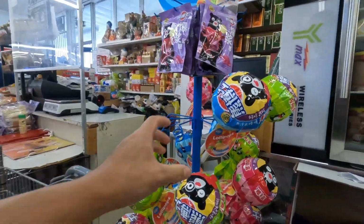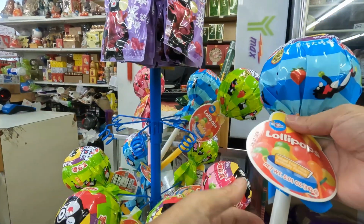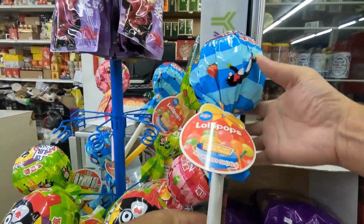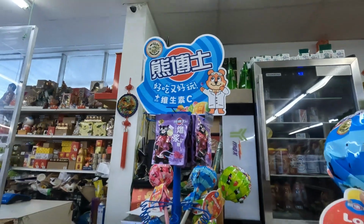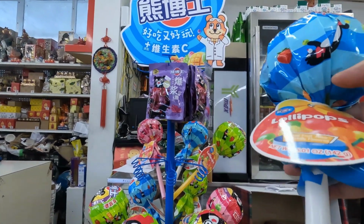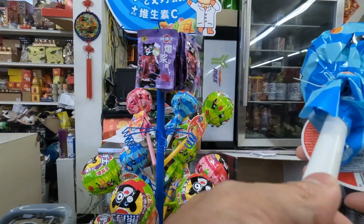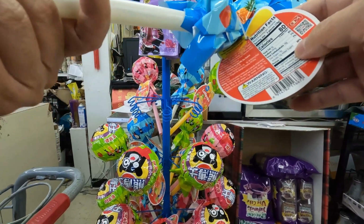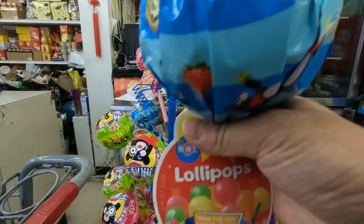I got this big lollipop here if you want a lollipop. Huge. Let's see where this is coming from. China.